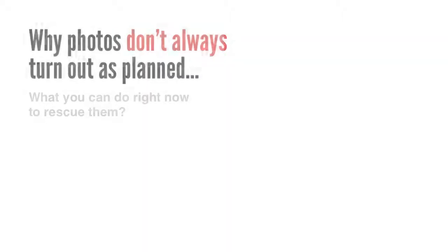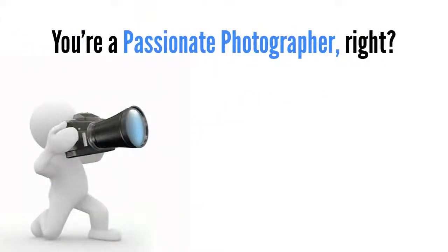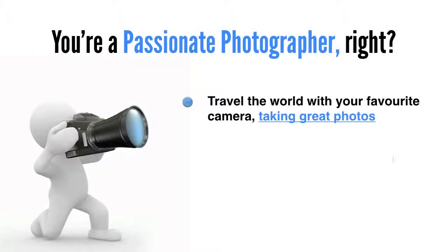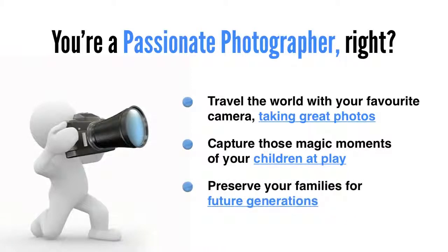So let's start off by talking about why photos don't always turn out as planned and what you can do right now to rescue them. But first, let me ask you a question. You're a passionate photographer, right? You want to travel the world with your favorite camera, taking great photos, capturing those magic moments of your children at play, and preserving your family's memories for future generations.